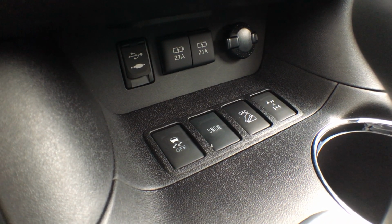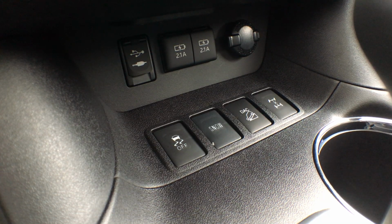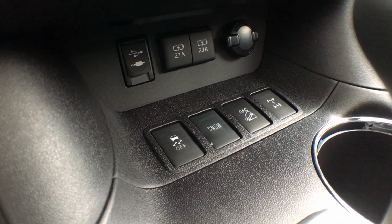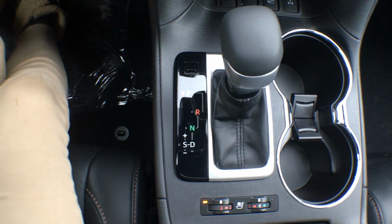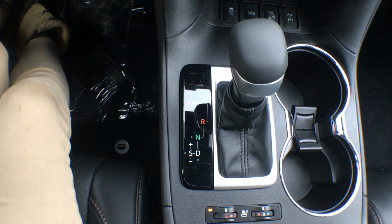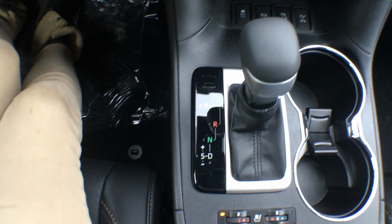We have our traction control, our snow mode, our downhill assist control, as well as our locking differential. So we have tons of different settings there to make sure that you are safe in whatever conditions Mother Nature has to throw at you. Now, we do have an automatic transmission in this vehicle. However, you can flip it over to Tiptronic if you would prefer to do gear changes yourself. Great feature, especially when you are towing things around.